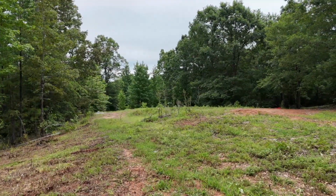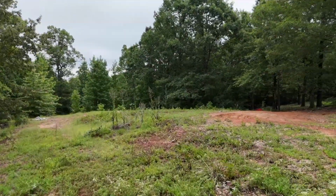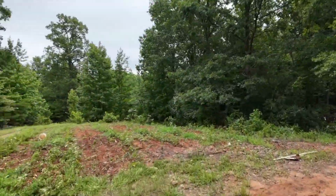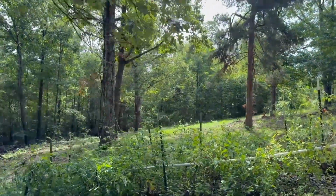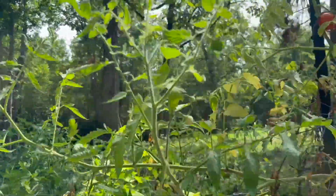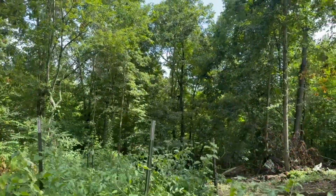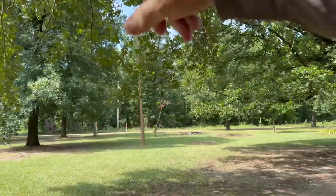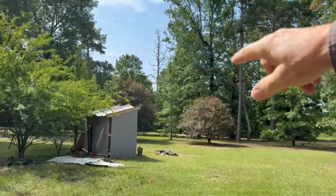We'll go over and look at where he's got his tomatoes. You know, he's proved one thing, that this land will grow a garden. Look at all the tomatoes that are ripe in that garden. Of course, this is the front yard here. That's the county road right out front. The well house, he's finishing the well house now.